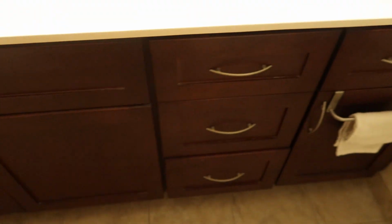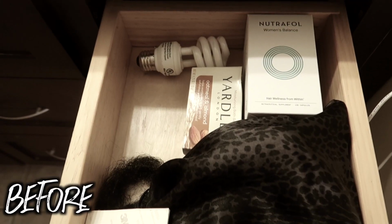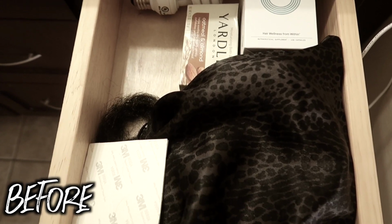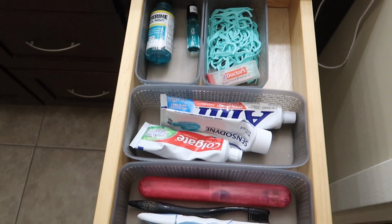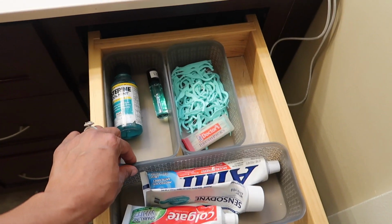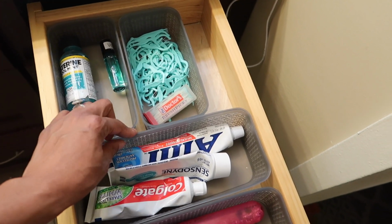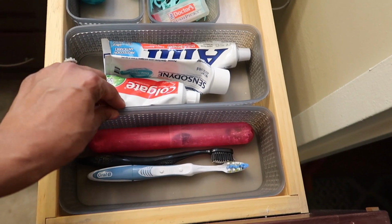Okay, now let's go ahead and take a look at what we did with the cabinets and drawer storage. So this first drawer, you guys remember what this looked like when we first got started. We decided to make this her oral drawer. So toothbrushes, toothpaste, dental hygiene accessories and supplies and things. You guys, I really love these little compartments. They fit perfectly and they don't move around, as you can see, because they're in there pretty tight.